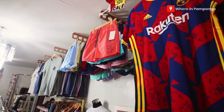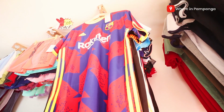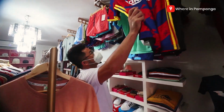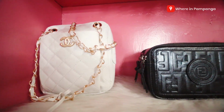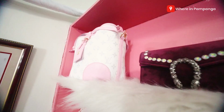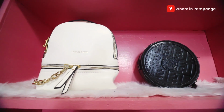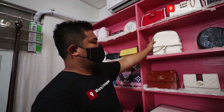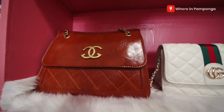Ayan. So isa sa mga nausong damit ngayon is yung mga football jerseys. So dito, makakapili kayo at any size, any design, sa murang price. So as you notice guys, meron pa silang mga ibang items dito for our bags. So meron handbags, meron tayong mga backpack. So for example, this is a Charles & Keith. Meron tayong mga Gucci, meron tayong mga Fendi. So meron din tayong mga Chanel.